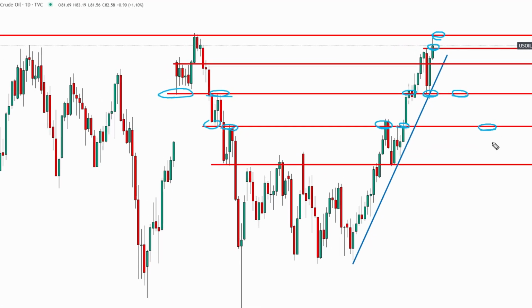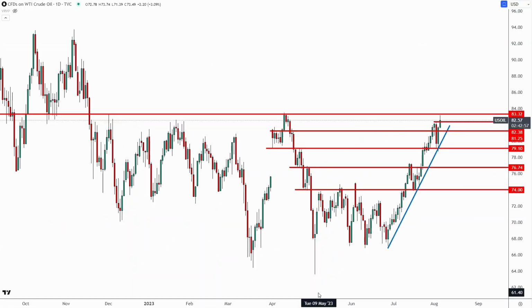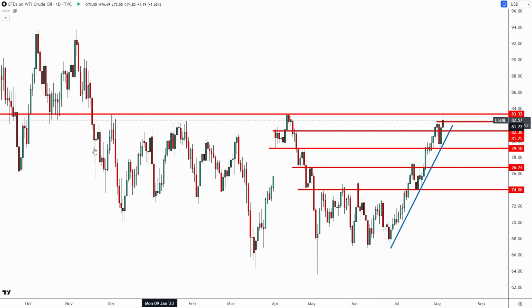Today I'm going to show you a key resistance area for WTI that could offer a short opportunity next week. Okay, so not wasting any time, looking here at the WTI crude oil daily time frame.